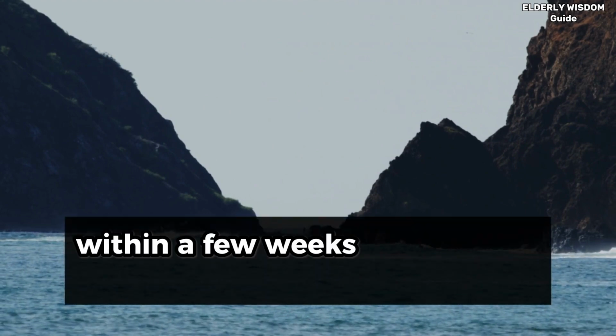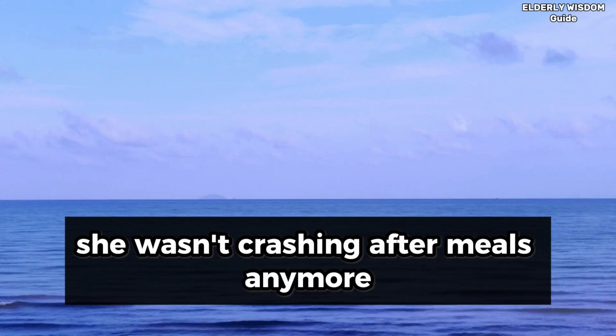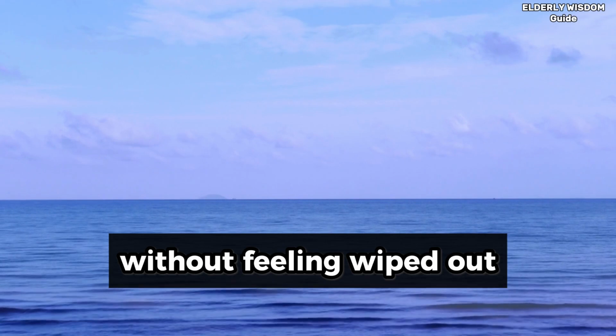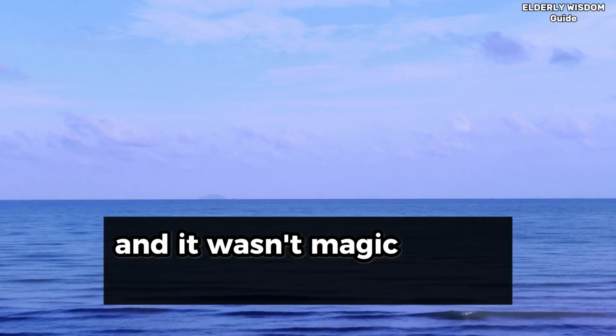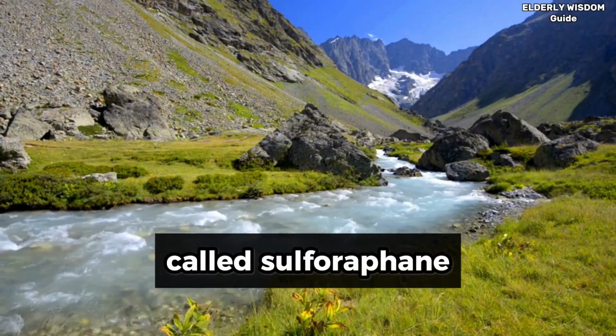Within a few weeks, she noticed something. She wasn't crashing after meals anymore. She could take her afternoon walks without feeling wiped out. And it wasn't magic, it was science. You see, broccoli contains a powerful plant compound called sulforaphane.